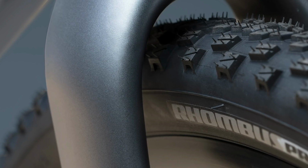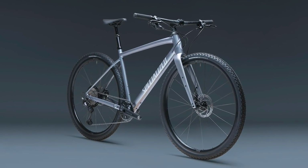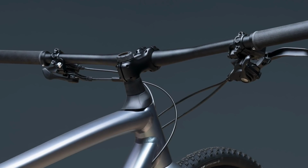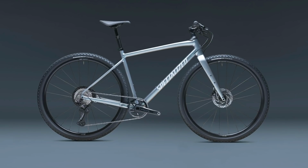Ah yes, the elephant in the room, the Diverge Evo. Now, the Diverge Evo is a longer, slacker, more aggressive version of the Diverge, and yes, it has flat bars. It's almost as if flat bars make sense for riding off-road. Who knew?